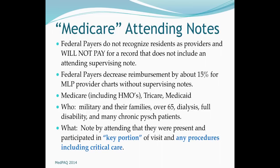Just as a recap, when we take care of patients covered by any federal insurance plan, that's Medicare, state Medicaid, TRICARE, active duty military, those groups are covered by a stricter set of rules than our private payers and our self-pay patients. Medicare and the federal government already pay for resident education through payments to the medical schools and training programs. So if a patient is seen only by a resident, they don't want to pay for it because they feel they've already paid for it. Understandable. They only want to pay for patients seen by attending physicians.